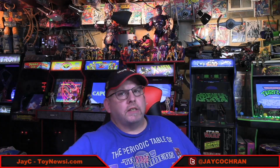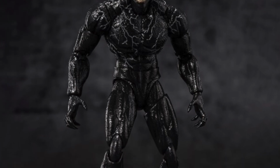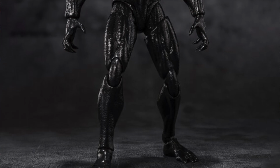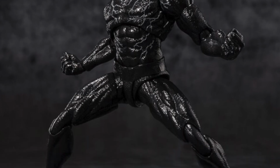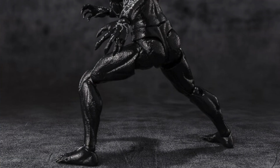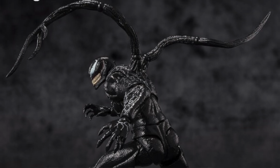And then taking it back to Marvel, I also wanted to share these official images for the new SH Figure Arts Venom. This is from the new Venom: The Last Dance movie, which has not been getting very good reviews. But again, if you're a Venom movie fan, this is a new figure coming from Tamashii Nations. It is supposed to be going up for pre-order on November 1st. So in a few days, this will be available for pre-order at places like Big Bad Toy Store.